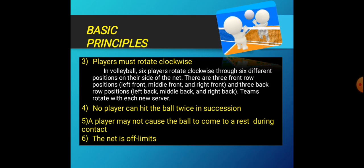Pagdikit sa net, that is the points of the opponent. Points po yun ng kalaban. Or, in ever naman, nag-block ka, pumalo ka, at yung paa mo ay bumagsak doon sa line ng kalaban, points din po yun ng kalaban. Kasi po yun ay, the net is off limits.